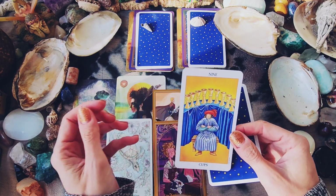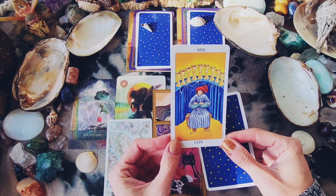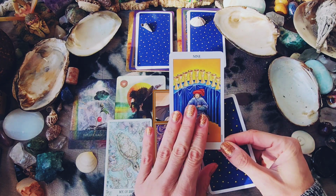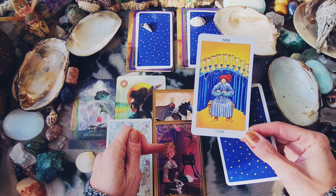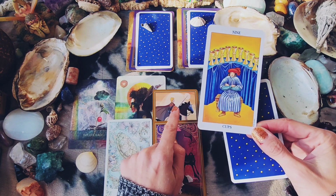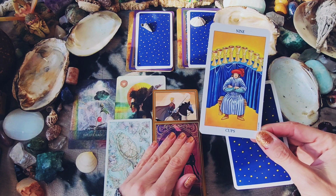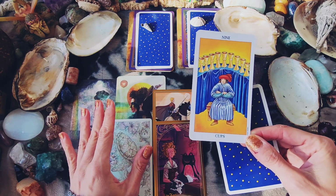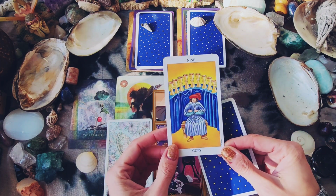Nine of Cups. Yeah, there's going to be a lot of abundance if you connect with water every day. Make a habit to drink a lot of water. You're a person that needs water in your body. That way you have a clear path ahead, a clear view of your goals, and you're going to be successful in any change that you do.